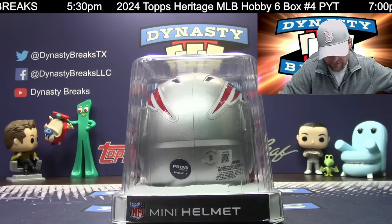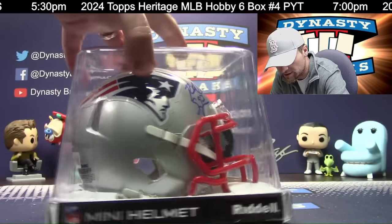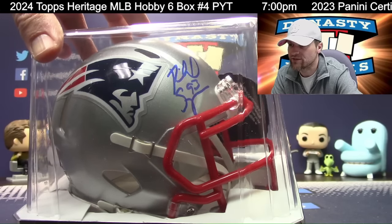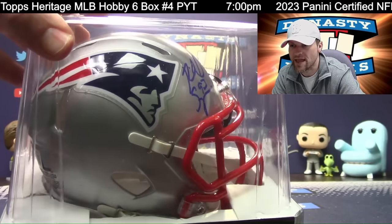This is awesome. I've never pulled a Richard Seymour helmet to my knowledge. I mean, I say that. Maybe 5 years ago we did, and I don't remember. But, man, that is cool.